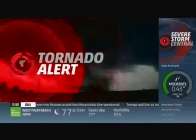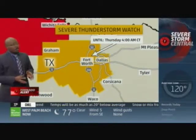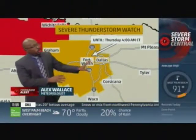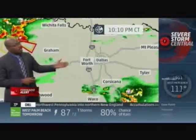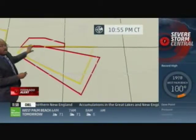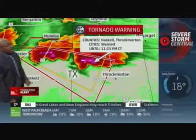Welcome back, as we continue to follow storms here in Texas, mainly here. Severe thunderstorm watch. You can see the area that is outlined along Interstate 20. That includes the Dallas-Fort Worth Metroplex until 4 o'clock local time. Severe thunderstorm watch is in effect. Right now, those areas are fairly quiet, but you look upstream, and it's this area here, a bit of a cluster of storms that's going to be moving in that general direction.